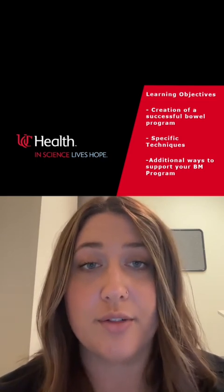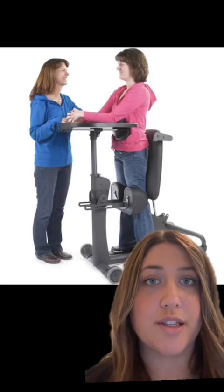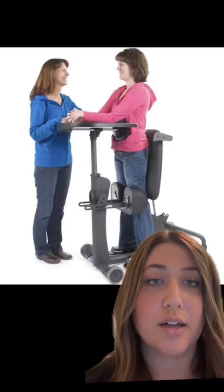Additional ways to support your bowel management program include exercise and standing. Exercise and standing are great ways to improve intestinal motility. The best kinds of exercises to stimulate the bowels include those that increase your heart rate and cause you to use your breathing muscles and abdominal muscles. Standing is the simplest way to improve bowel function, and gravity will help move the stool through your intestines. You can always use a standing frame if needed, which we talked about in a previous video. Just a refresher, this is what a standing frame looks like.